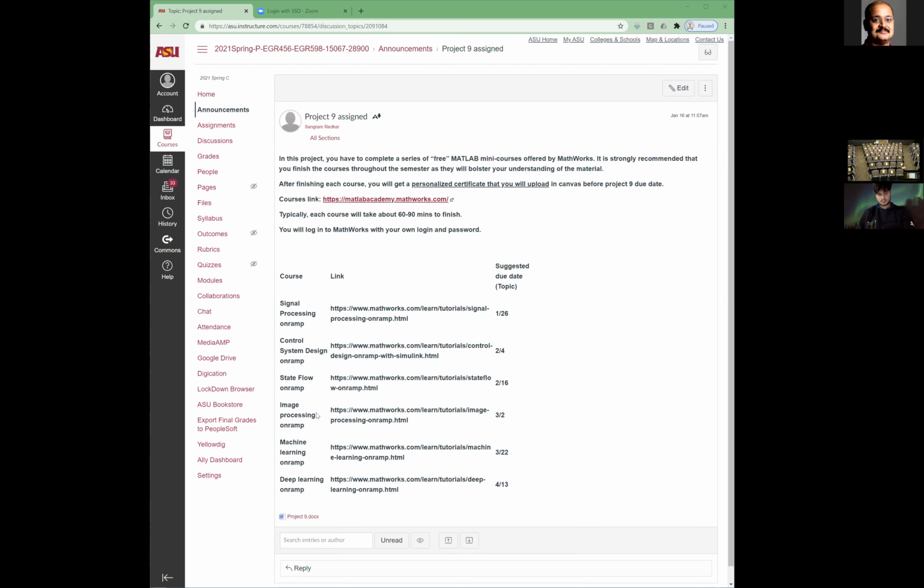Once we go on to the path planning and image processing related material in the course, at that time, image processing toolbox is going to be super helpful. And when we look at the last topic, which is path planning, machine learning and deep learning toolboxes will be super duper useful. So I would encourage you to go through all these.